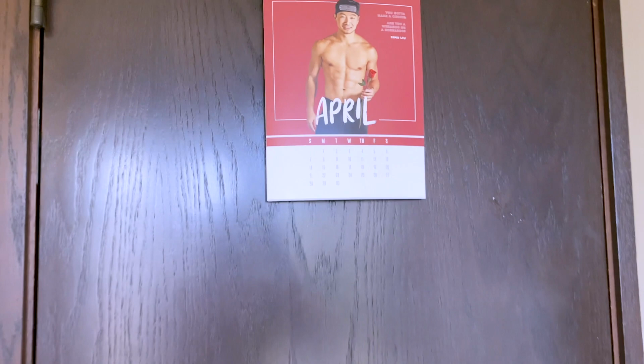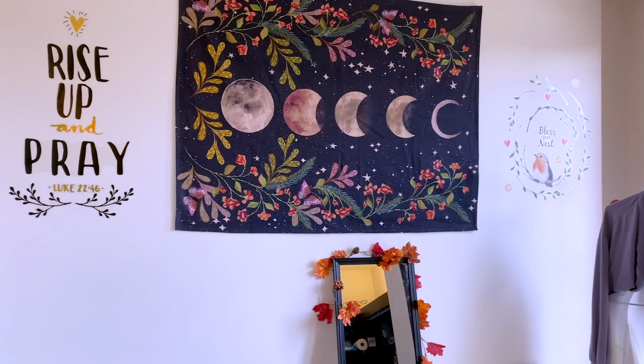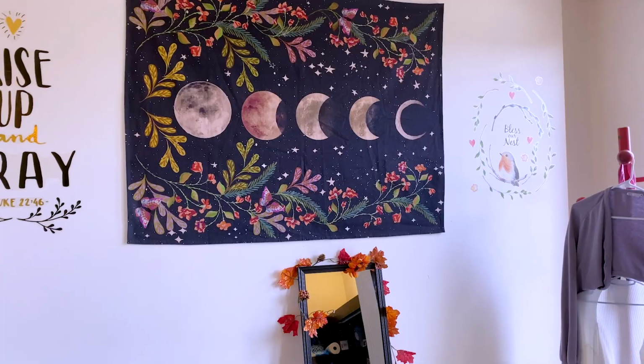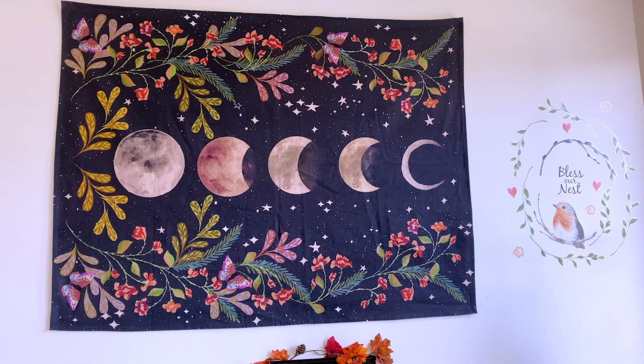So coming in from the door, that's the switch to the main light. I have a few pieces of wall decor up. The ones on the left and right, Rise Up and Pray and Bless Our Nest, I found for like $5 each at the local Family Dollar Tree store. This right here was such a good purchase. Got it from Urban Outfitters and it was on sale for like $10 to $12, and I know the original for tapestries is way higher than that.